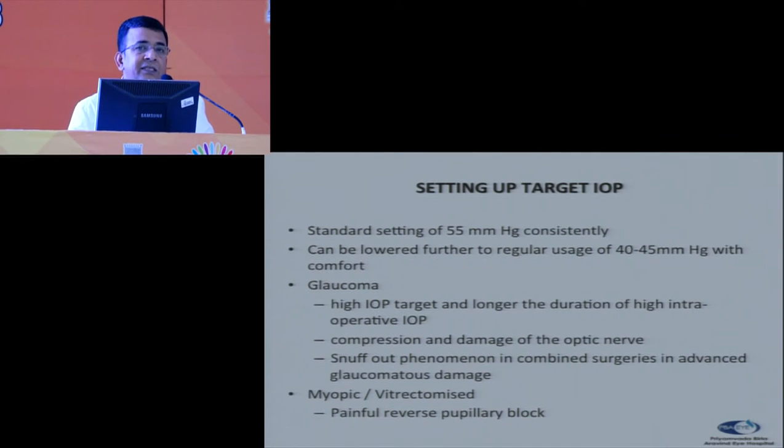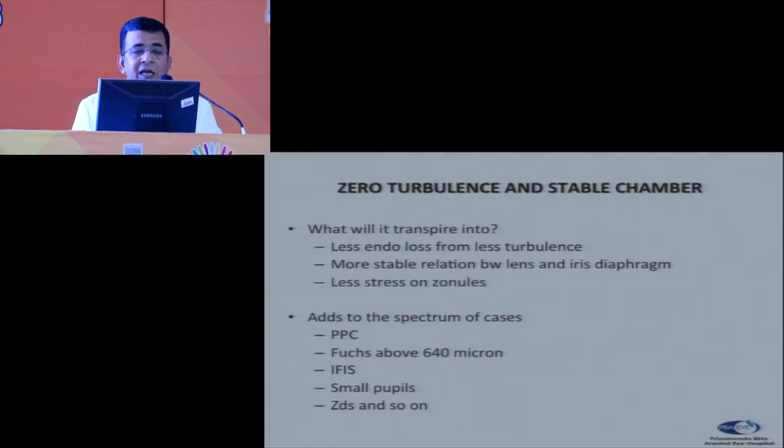And right now, intraoperative sensors in the tip are also being considered so that it gives a better sensation system, as highlighted by Bhaskar, that it is a total tubing system. The sensor is outside the eye, so it is a system. It is the pressure throughout the system. Now, similarly, this lowering of the intraoperative pressure, as you say, can be also helpful in the myopic and the vitrectomized eyes, because it can prevent a painful reverse pupillary block.